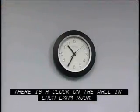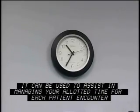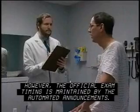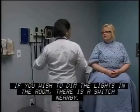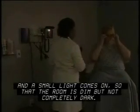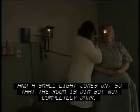There is a clock on the wall in each exam room. It can be used to assist in managing your allotted time for each patient encounter, and can also be used to recheck the vital signs of the patient if you feel it is warranted. However, the official exam timing is maintained by the automated announcements. If you wish to dim the lights in the room, there is a switch nearby. If you activate that switch, the large overhead light will go out, and a small light comes on so that the room is dim but not completely dark.